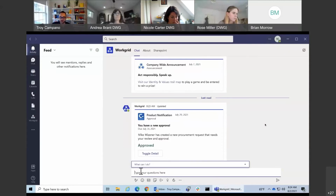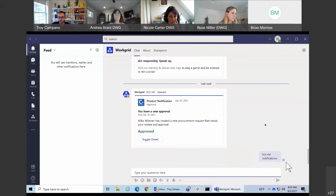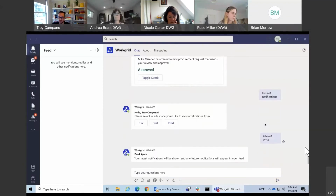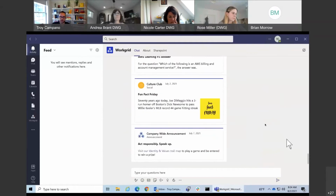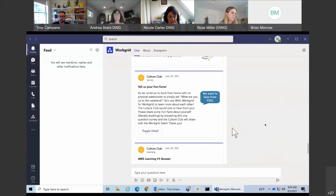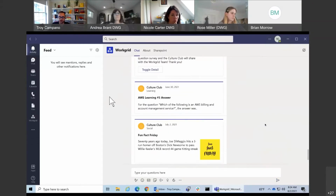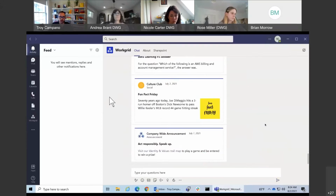Next, this is sort of a demo environment for us. I'll type notifications, and you'll be able to see some example communications that can be surfaced here within Microsoft Teams. And because I have access to many environments, you'll see some of our production notifications. So here, this is the kind of thing that you can reach out to your employees where they're working with information and communications. You'll be able to publish information, those announcements that you might want to push out, and actually reach the employee where they are, where they're working.